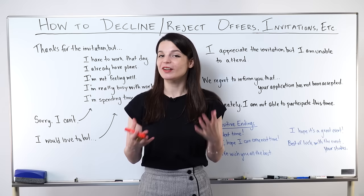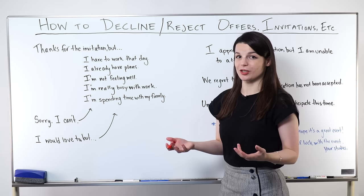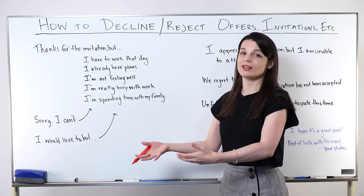Let's get started. Okay, on this side of the board, I want to talk about some casual expressions. These are expressions you can use with friends, with family members, with close coworkers. These are everyday expressions you can use to say no when someone invites you to something. Let's start with the first one.